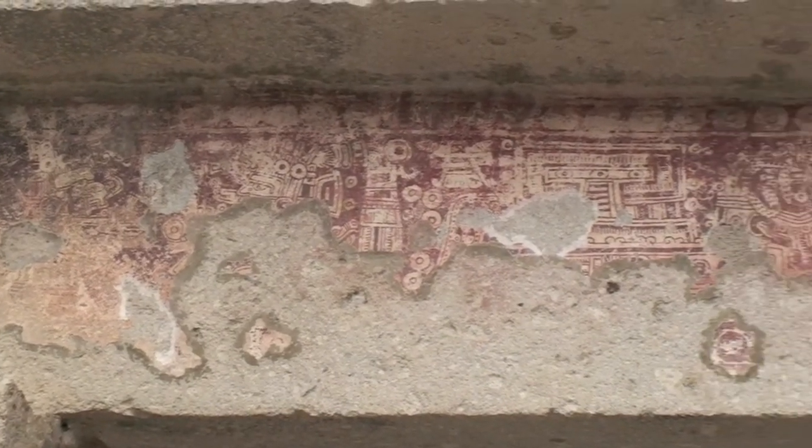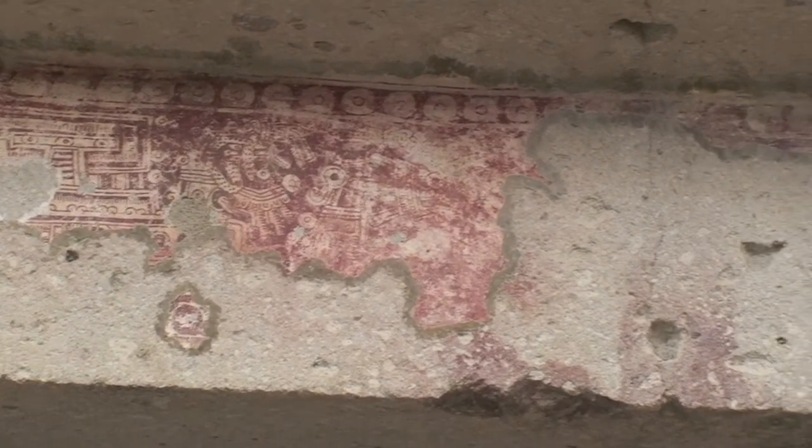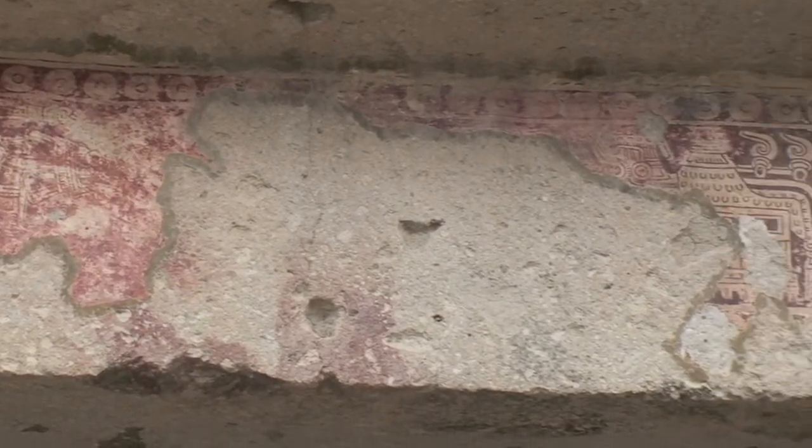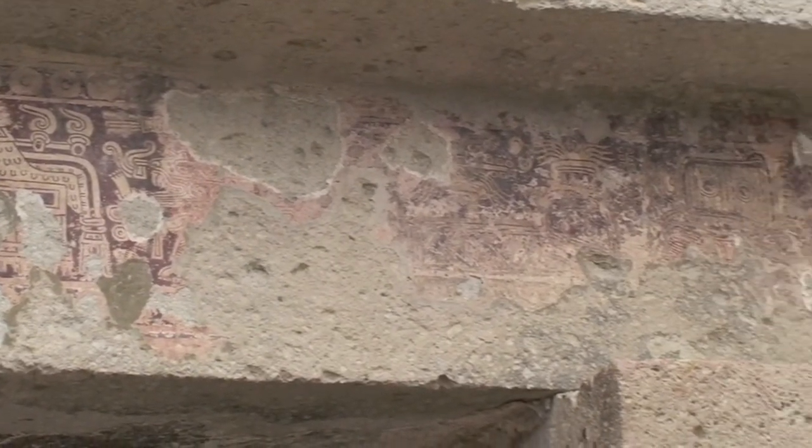Only some of the fragments of the original artwork that was once across the walls is left, just a fragment to give you an idea of what it looked like. Unfortunately, some of what was left has been vandalized.